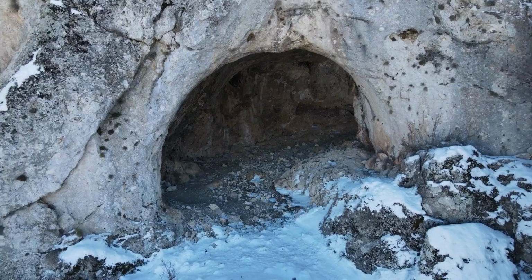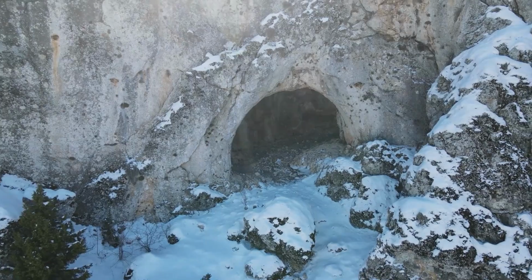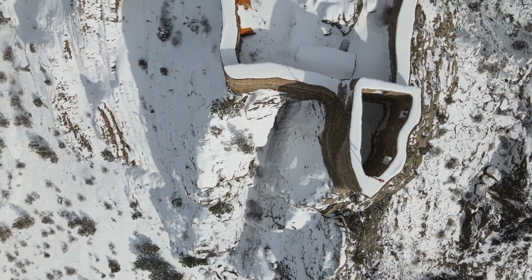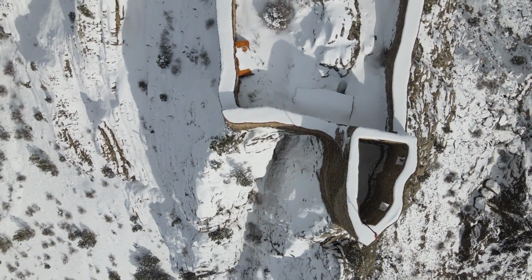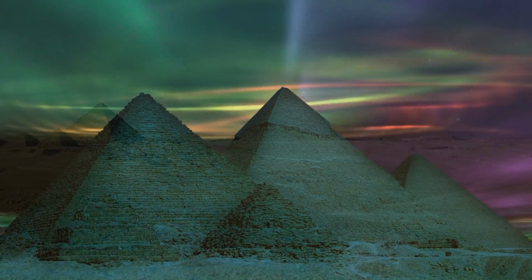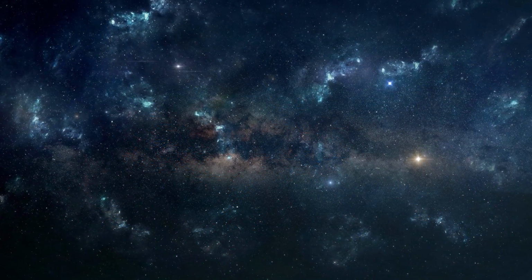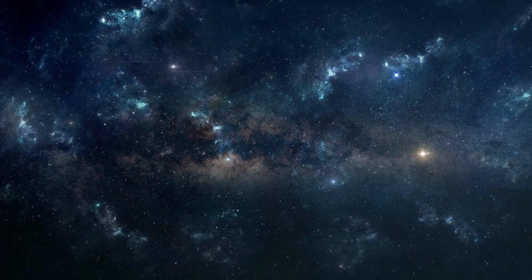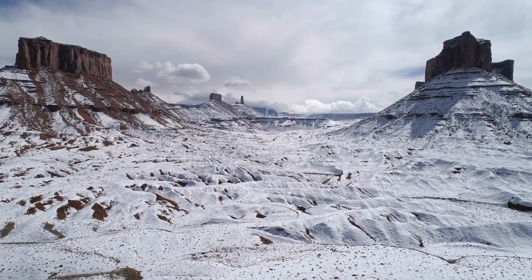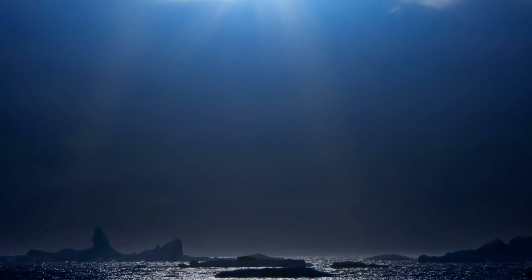This leads to another intriguing aspect of the theory, the influence of this lost civilization on later societies. It is believed that the remnants of this ancient society played a significant role in shaping the development of well-known ancient cultures, such as the Egyptians and Sumerians. Similarities in architectural structures and astronomical alignments across different ancient sites are cited as evidence of a shared origin of knowledge. This suggests that these early civilizations might have inherited advanced architectural techniques, astronomical insights, and possibly other lost technologies and wisdom from their predecessors.